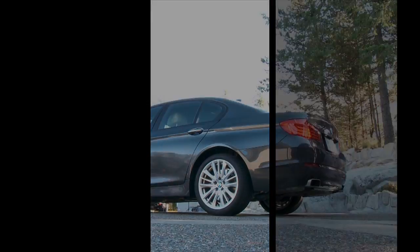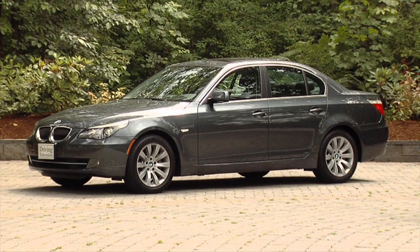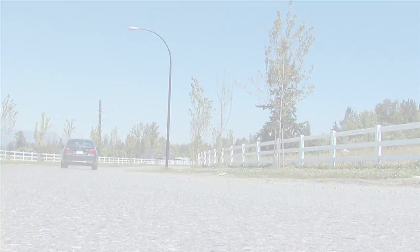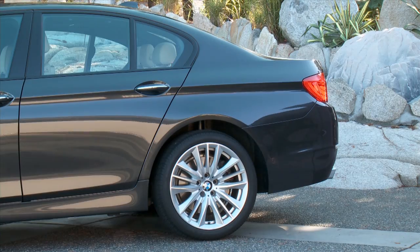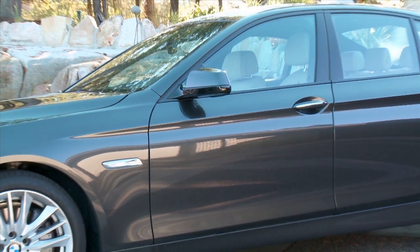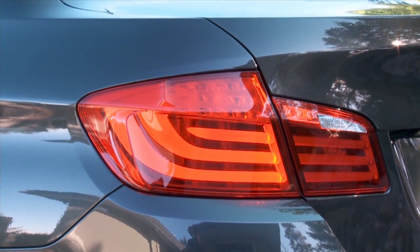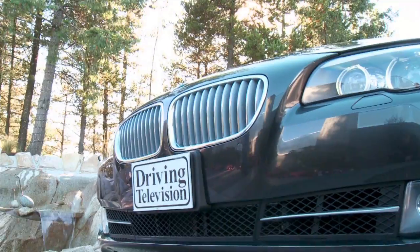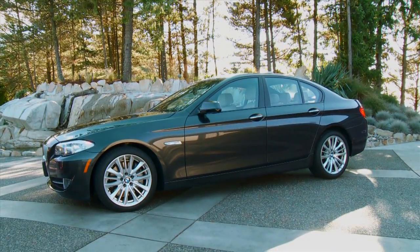The first thing is the styling. Now, I was a huge critic of the previous sedan, especially the bland styling and goofy rear design. This new car is much more cohesive and classy. The accent lines down the side, the sophisticated rear lights, and prominent front grille remind me of the 5 Series last sold in 2003.